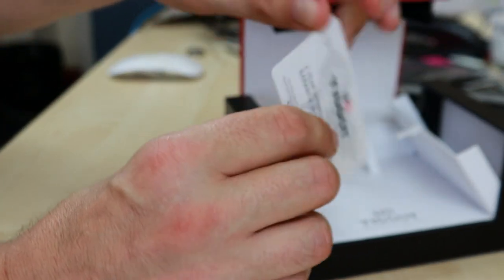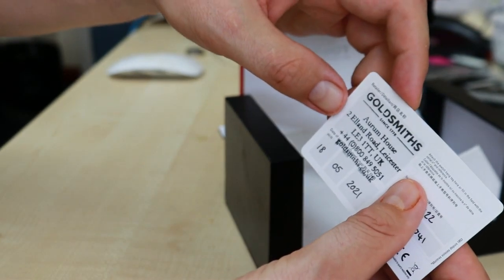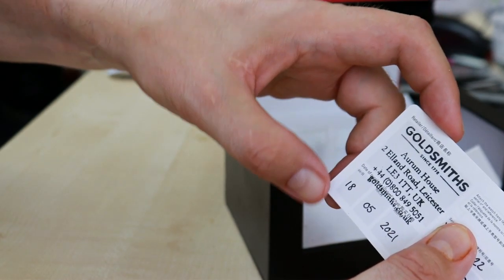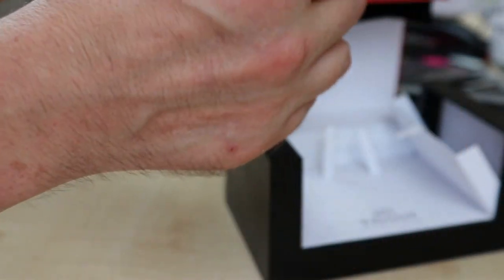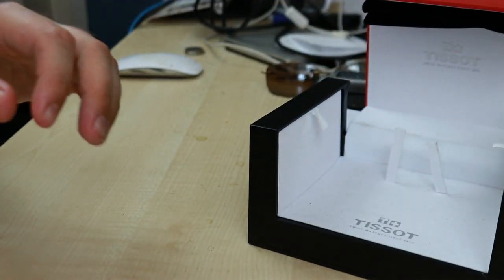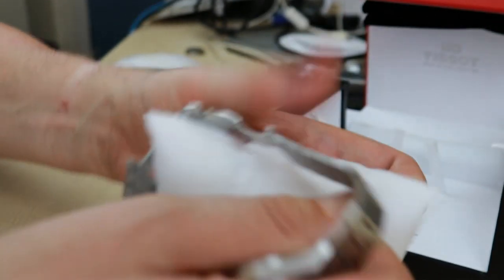And so this is the warranty card, and I need to protect some personal information for this particular watch. So you can see that this was bought in Goldsmiths on the 18th of May 2021. So the actual watch is as good as new, and I saved £70 from the high street cost of the watch. So here is the watch.